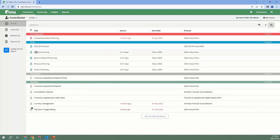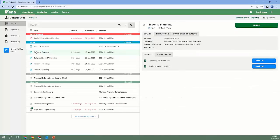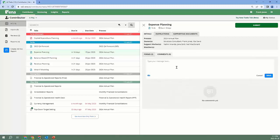Any task, if we click on it, a drawer slides open from the side, and we can see the who, the what, the why of this particular task. So this is the expense planning. We can see it's part of the 2024 annual plan, and there's a bunch of people assigned to work on this with Frank. As he's collaborating with his co-workers, with Gia, with Yashvi, with Jane, and so on, he can come in and leave messages.